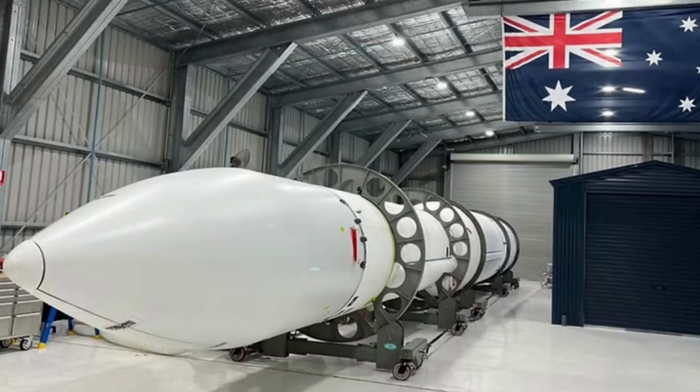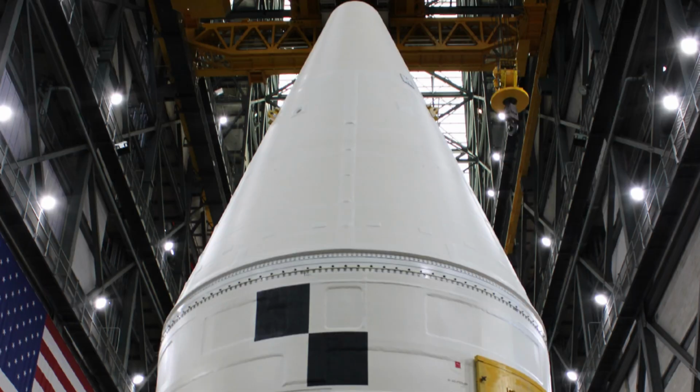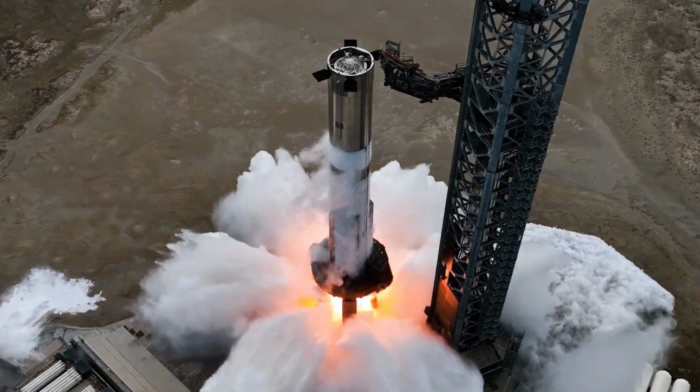Glimmer Space from Australia has also announced their maiden flight of the Eris rocket. This rocket, I think it is incredible. See Australia design and build a rocket and ready to launch. This is absolutely incredible. The evolution of humanity won't be on Earth, but it will be in space. Industries and other opportunities will be opening up in space.